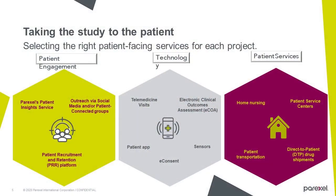So to change gears a little bit onto the next topic. This is DCT, Decentralized Trials. We see this, of course, as a major movement in our industry. That was already going pretty quickly because of patient centricity and metrics like, just in the US, 70% of potential patients live more than 2 hours from their nearest site. So this was driving being able to have clinical trials where patients can participate from home.